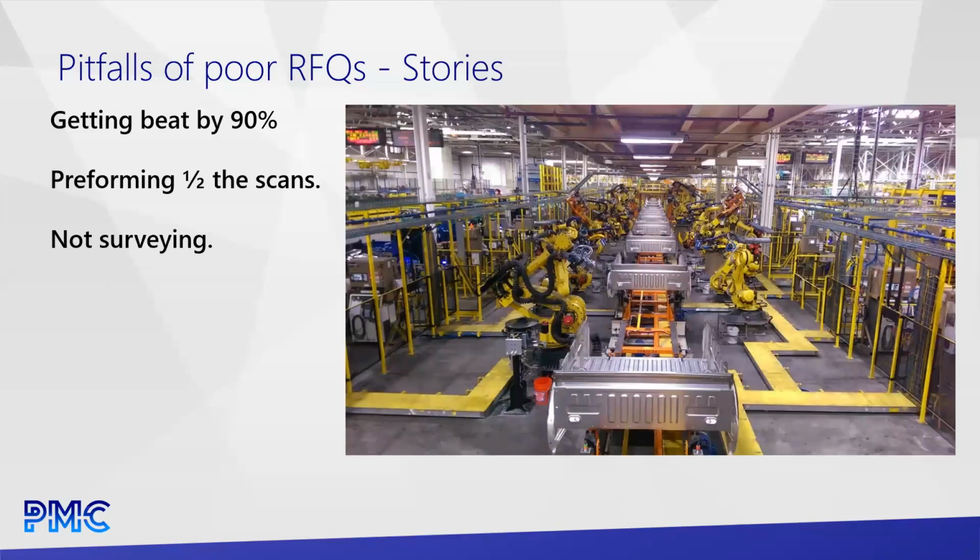So, some examples of where we've seen bad RFQs lead to some really strange outcomes. The first one, we bid on a really large industrial project, somewhere around 1 million square feet. It was an automotive paint shop. And we've done a fair amount. We've probably over the years done 24 automotive paint shops. So we have a pretty good idea of what we're bidding.